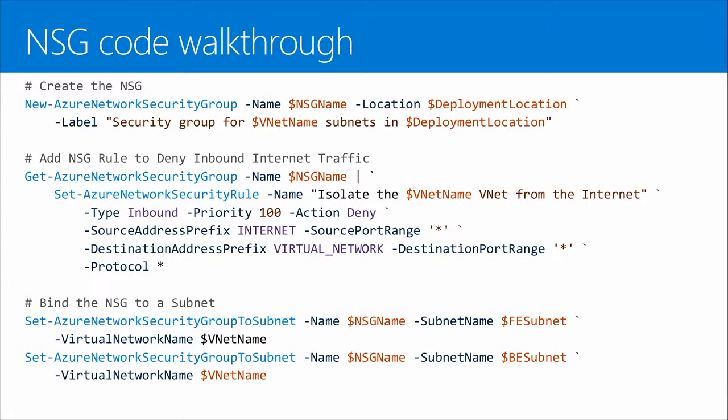Now in this case, it's probably more simple than you would actually use in a production scenario. You're going to have multiple rules, but to keep this example simple, I just put a deny rule in here. You can see the first statement is to get the Azure Network Security Group, the one I just created, and then we pipe that into the Set-AzureNetworkSecurityRule. We name it, and then we say, is this for inbound traffic or outbound traffic? For this, it's inbound. And what do we want to do with it? Do we want to allow or deny? In this case, it's to deny.